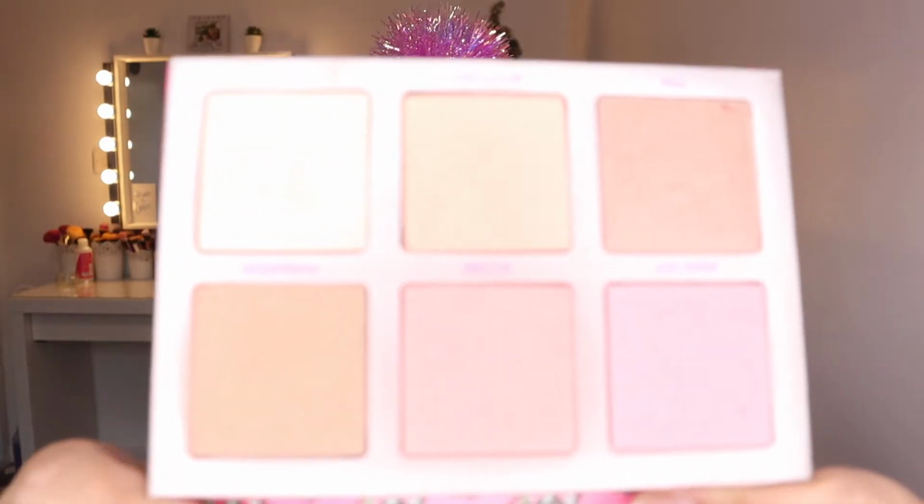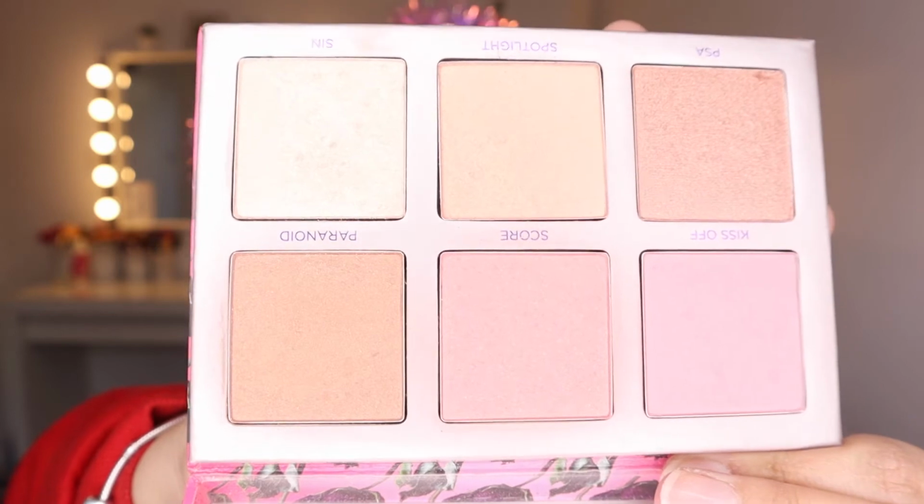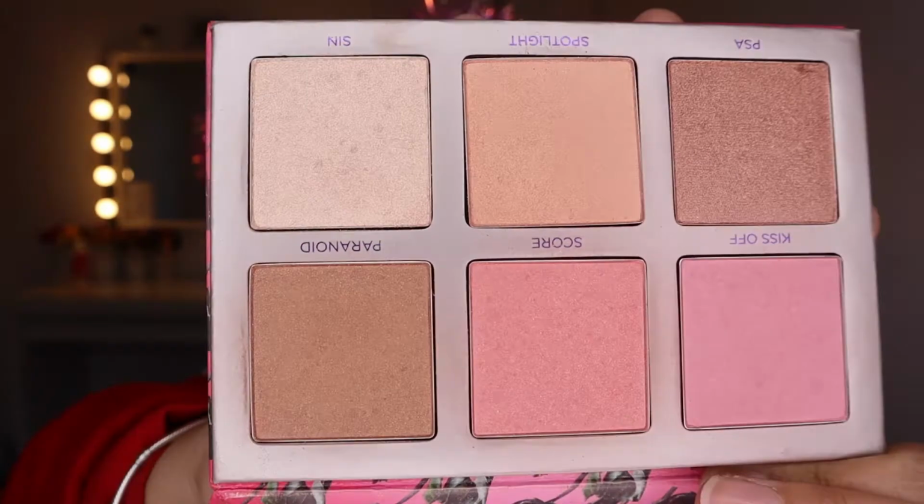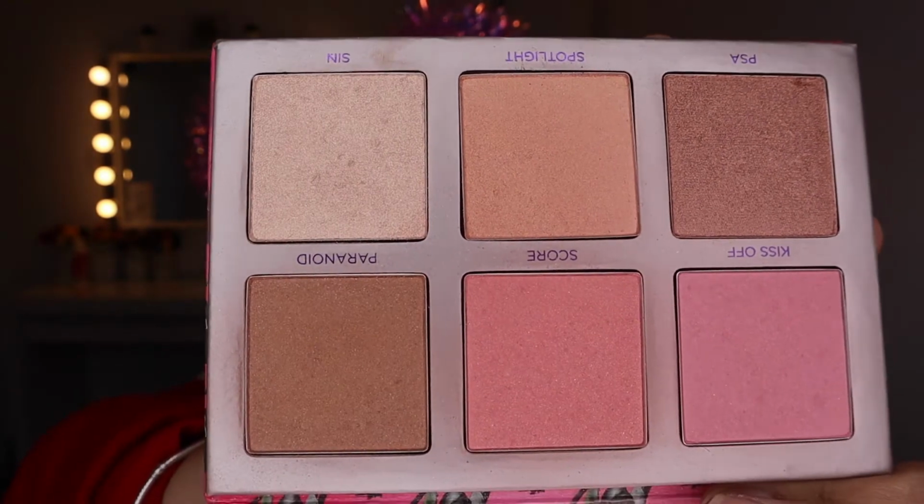So I have two Urban Decay ones. This is the Urban Decay Afterglow palette, highlighter and blush. Now I show this obviously in my highlighting one. This is a lovely palette. This is what it looks like inside. It does come with a mirror. I have travelled with this. It is quite bulky, to be honest, but this is all I take, to be fair. So I do really like it.